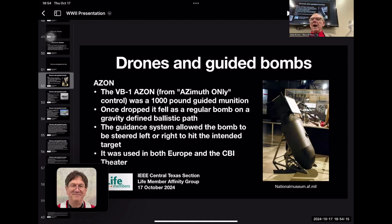Drones and guided bombs. One of the first guided bombs was known as the Azon, and it was a 1,000-pound guided munition. It was dropped like a regular bomb, so it had a ballistic trajectory in terms of altitude. It was going to follow that path regardless. But what it had in addition was a steering system, the Azon unit, that allowed it to adjust its azimuth, steer left and right to more accurately hit a target. It was used in both the European theater and the CBI, the China, Burma, India theater during the war.